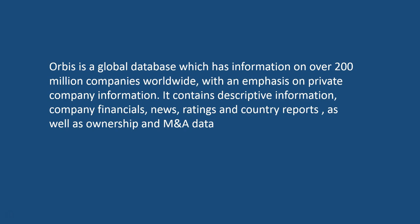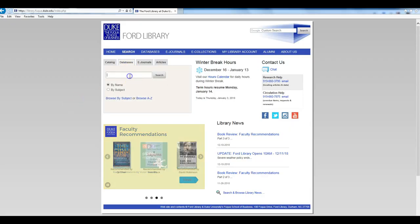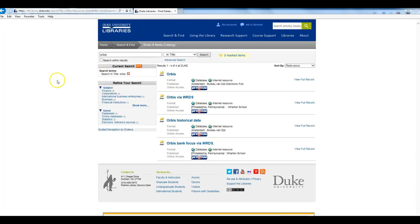Orbis is a global database which has information on over 200 million companies worldwide, with an emphasis on private company information. It contains descriptive information, company financials, news, ratings, and country reports, as well as ownership and M&A data. So let's first see how you can locate Orbis. You could go into the databases link here for the catalog and type in the name of the database and click search, and that's one way of doing it. Just click the Get It at Duke link and go from there.